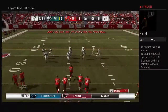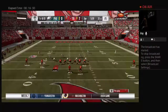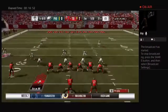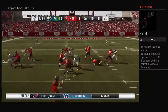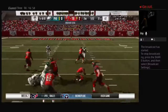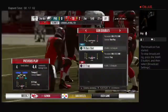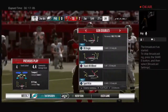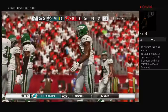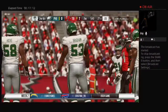So from Philadelphia territory now, here's a 1st and 10 down at the 31. They'll run it now out of the gun. And he's going to fight his way forward here for a modest gain. Nigel Bradham brings him down. I call that play a success. A nice inside run sets up a very manageable 2nd down. A very solid gain on that play.